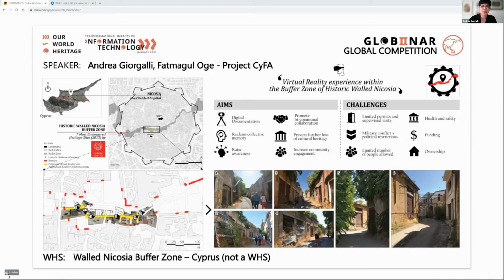So we are very happy to be here and talk about our project proposal in the historic city center of Old Nicosia, the last divided capital of Europe. Since the intercommunal war between the two main ethnic communities, Turkish Cypriots and Greek Cypriots, the island of Cyprus has been divided by the buffer zone and no man's land, controlled by the United Nations for more than 40 years now. Being almost inaccessible by anyone, the architectural heritage has been deteriorating, and so has the intangible heritage.